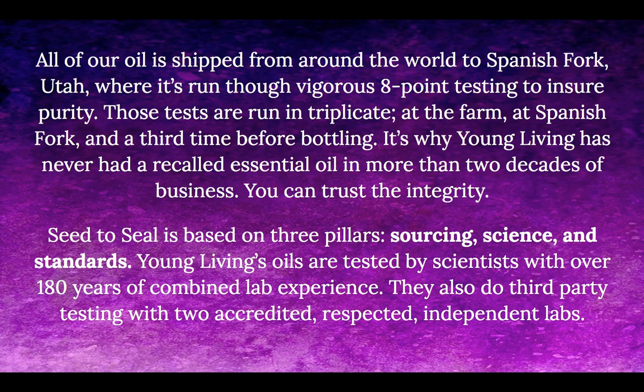So all of Young Living's oils are shipped from around the world to Spanish Fork, Utah, where they actually run through rigorous 8-point testing to ensure purity. Those tests are run in triplicate: at the farm, at Spanish Fork, and a third time before bottling. It's why Young Living has never had a recalled essential oil in more than 2 decades of business. So you can definitely trust the integrity.